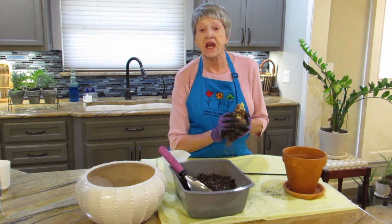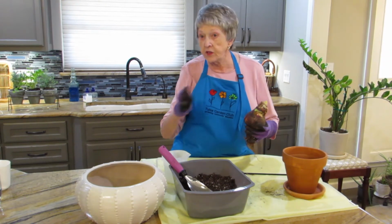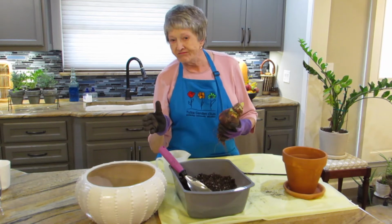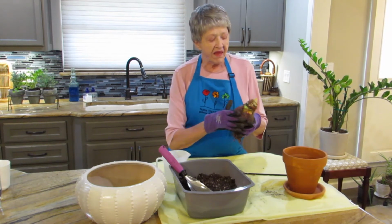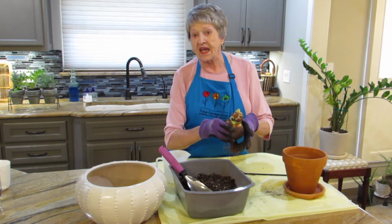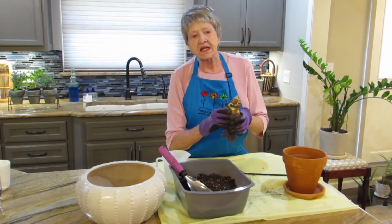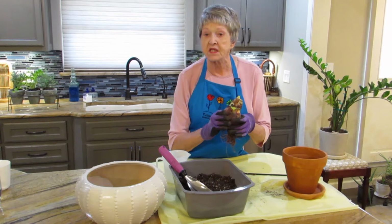The bulbs are grown in Holland, and they are not dug up until after all the tulips, all the daffodils, everything else that they grow has been retrieved. They dig these up about the end of August. By the time they clean them up, let them dry, get them packed, and shipped to the United States, it's about mid-October when we get them. It takes either 10 to 12 weeks for this to come into bloom.